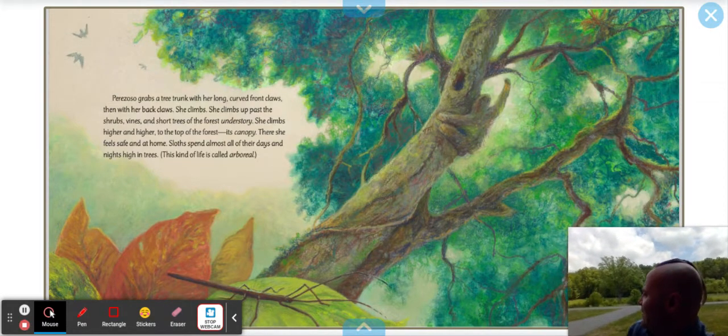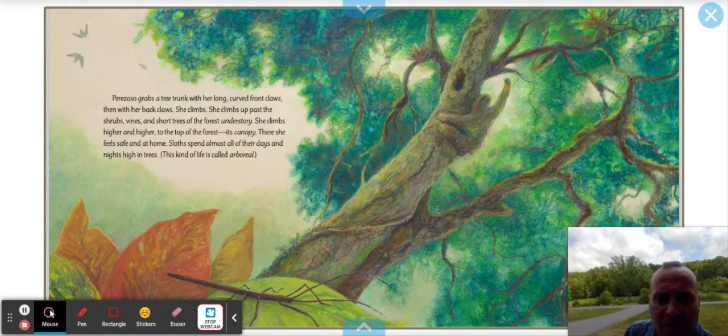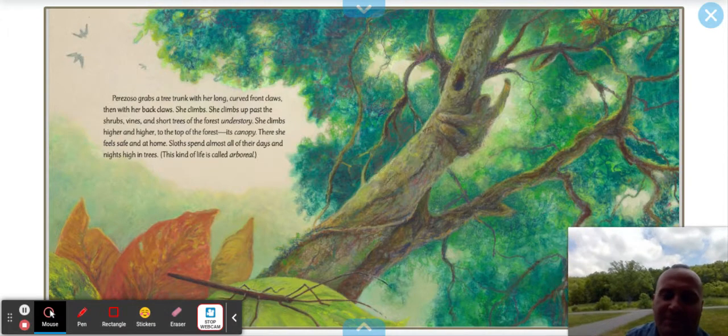It's just so amazing out here, boys and girls. I am enjoying every minute of this, as I assume Perezoso is enjoying her home.